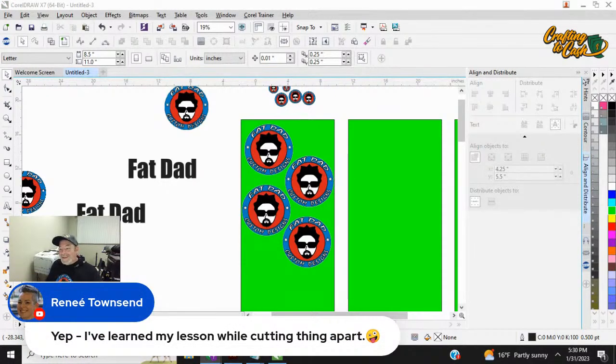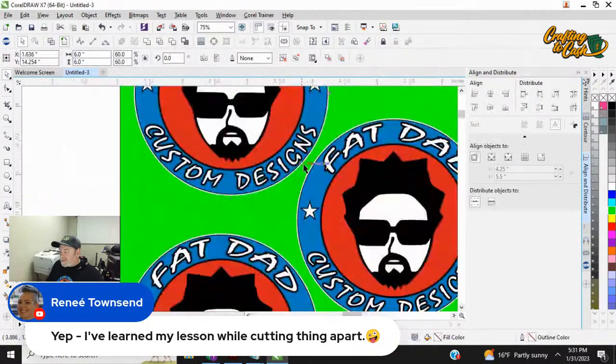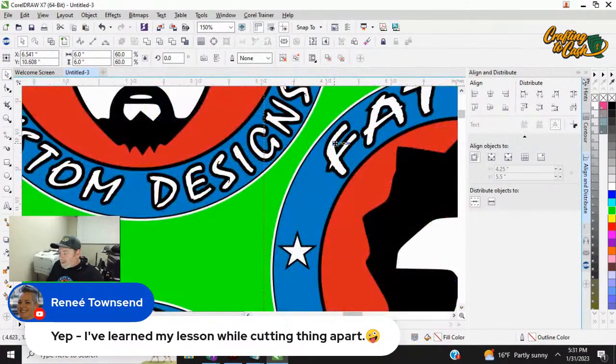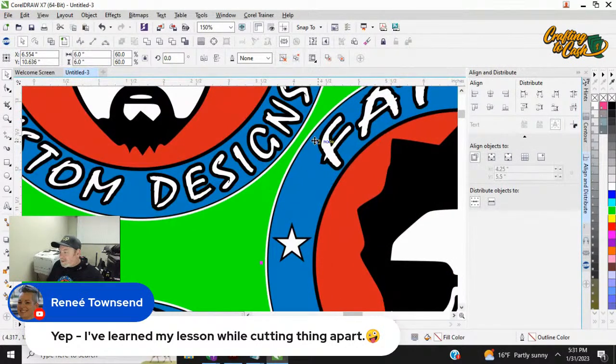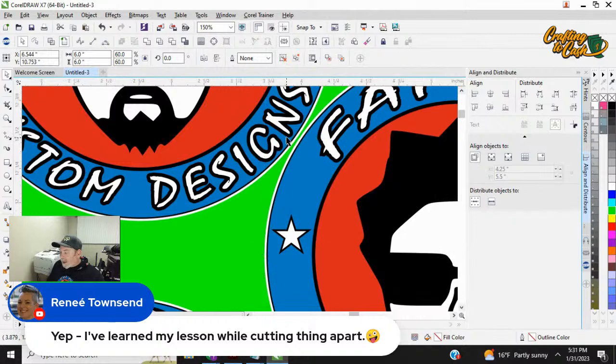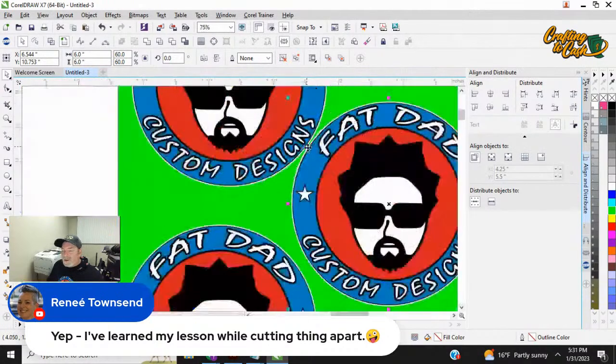Look at this. I learned my lesson while cutting things apart, and I think we all have, because we look at the screen and we're like, oh, that's plenty of room, right? It's plenty of room in there. Or here, let's see, we can get this a little bit closer. Oh, I can still get through there. Oh, I bet I can still get through there. Yep. Oh, yeah. I can get right through there. And you know what's going to happen? You're going to ruin one or the other.